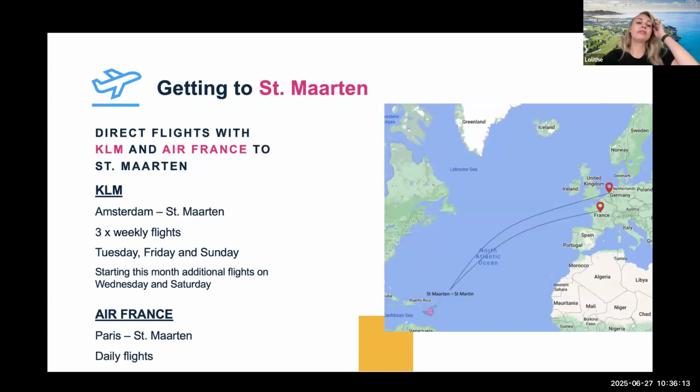Getting to Sint Maarten, there are direct flights from Amsterdam to Sint Maarten. They fly 3 times a week on Tuesday, Friday, and Sunday. From this month, they are starting additional flights as well on Wednesday and Saturday. And Air France is flying every day from Paris to Sint Maarten.